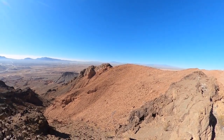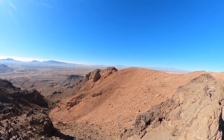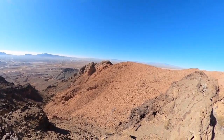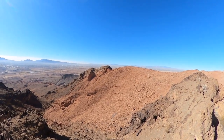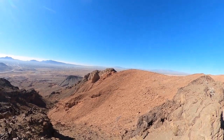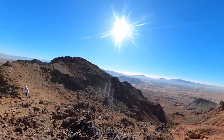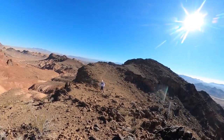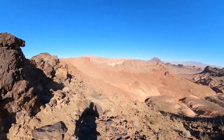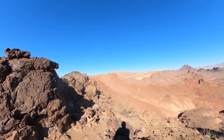Once again, view from here, you have an idea of the thickness of this volcanic deposit over the original ground. The ground is red down below, the dark ones are lava or magmatic deposit. So okay, next step will be the red ridge on the other side.